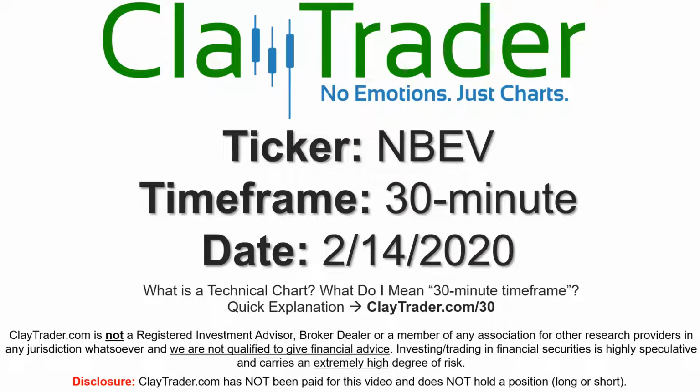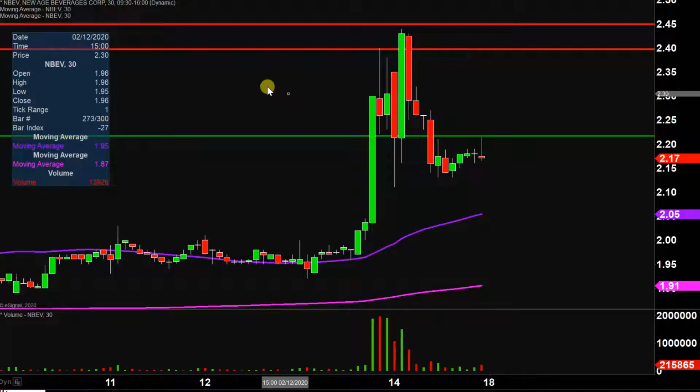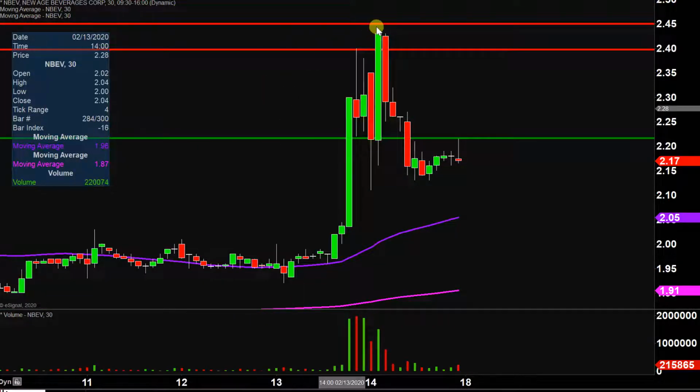We will take a look at the 30-minute time frame. If you're not sure what I mean by 30-minute, I do offer an explanation video at that link. So if you go there, I'll explain in detail. Did this analysis on Thursday, so that is where the red and green line annotations are coming from.